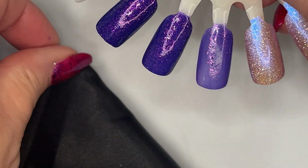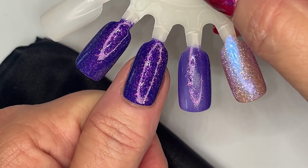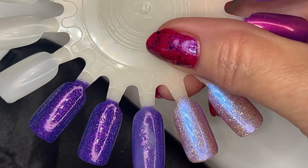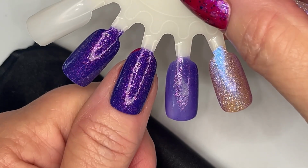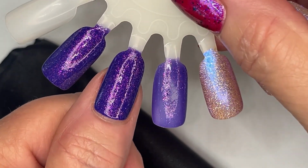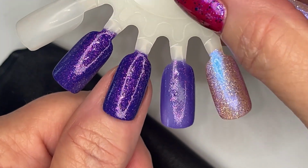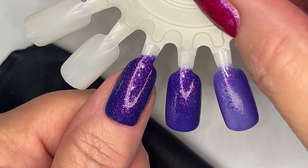All right, this is a tough one to show you because it's not that dark, but it's not that bright. So this is closest. This is pretty close, just a little bit off still, and that color is beautiful. That purple with those pink flakes, this is it in 2 coats, and here it is in 3. Gorgeous.